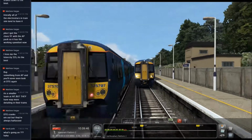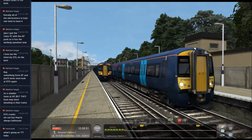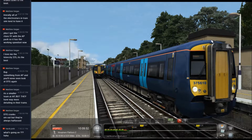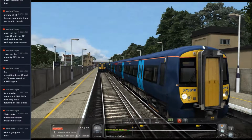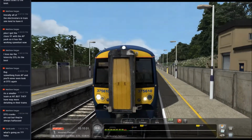Not much. We are playing with some trains. We're on the Chatham Mainline today. I should have gotten a screenshot there. Well, that's still not bad. That might do, actually. Might do. Waiting for the doors to close. What's new with you?